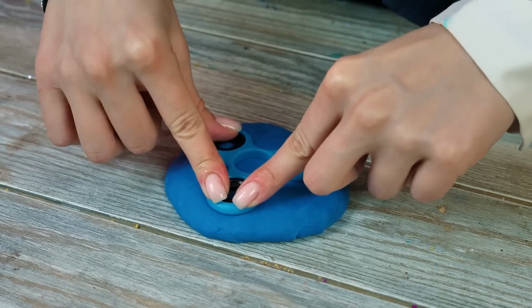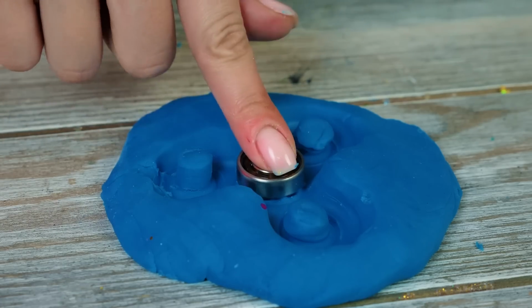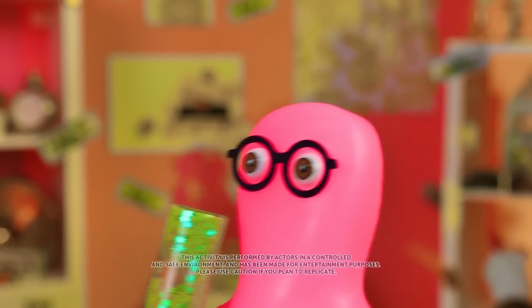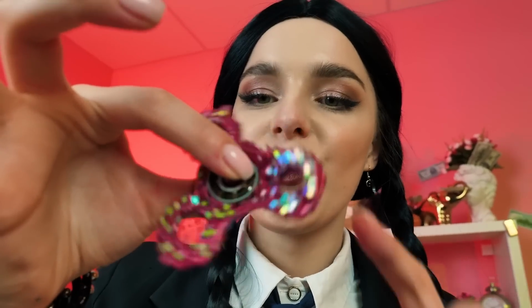Make the clay mold and remove the pieces, except for the central one. Then add epoxy resin. Don't forget about the glitter! When it sets, our spinner is ready! We can play!